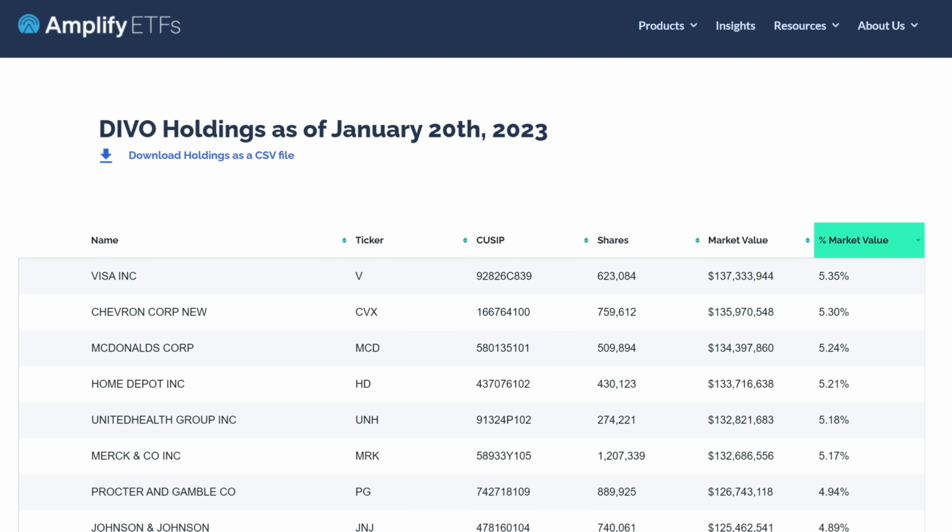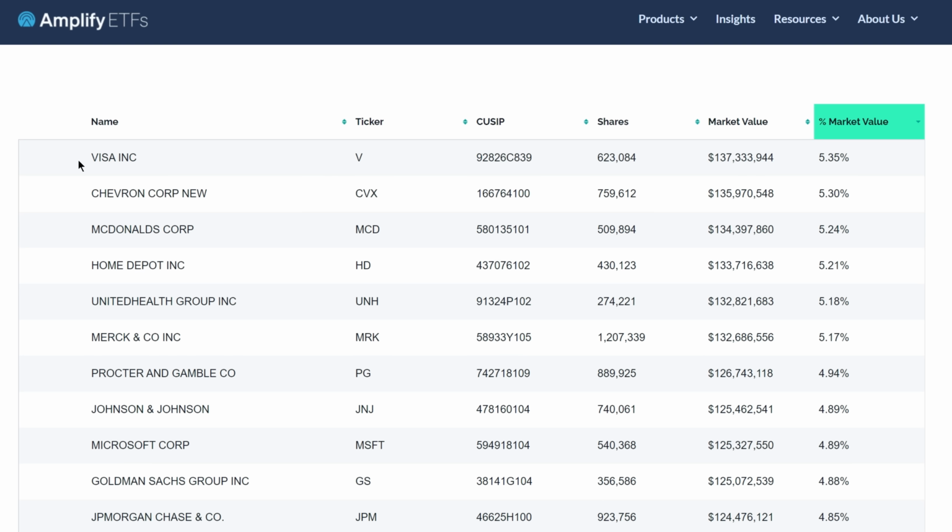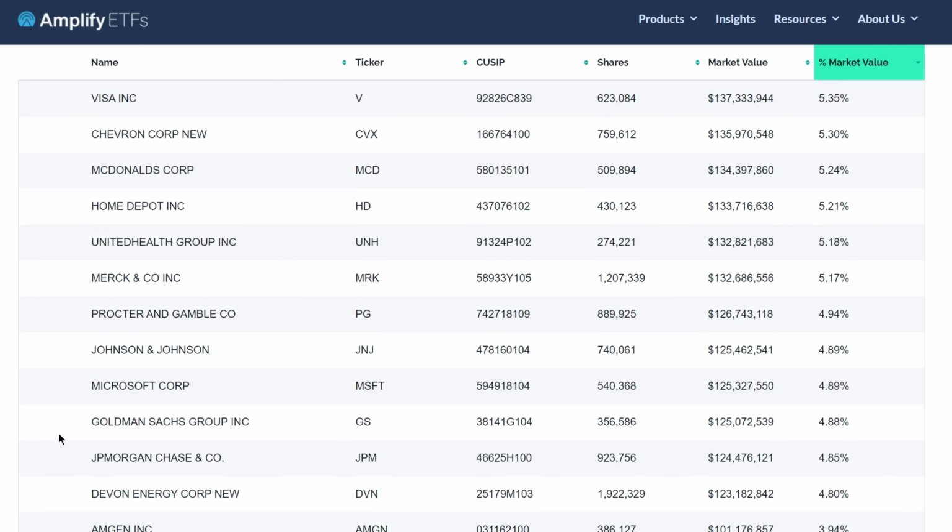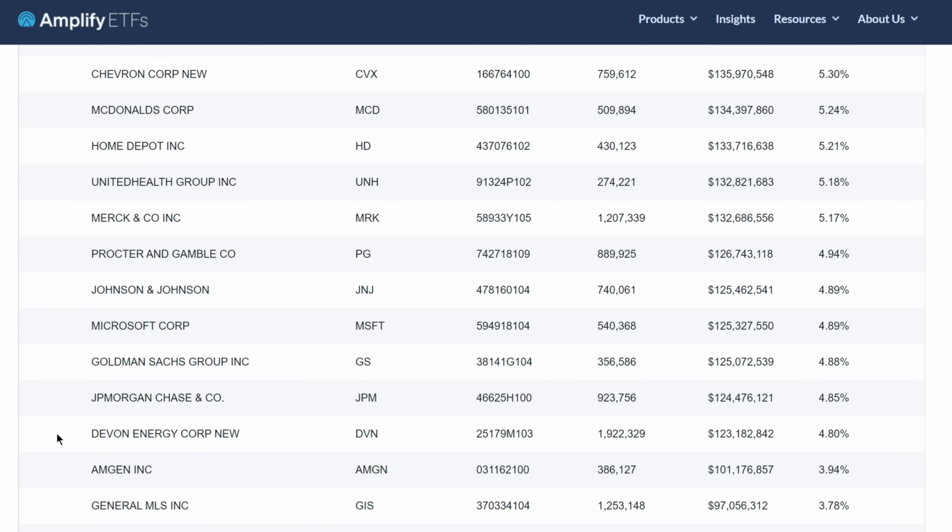All right, here's DIVO's current holdings as of January 20th, 2023. Their top holding is actually Visa right now, 5.35% of the portfolio, followed by Chevron, McDonald's, Home Depot, United Health Group, Merck & Company, Procter & Gamble, Johnson & Johnson, Microsoft, Goldman Sachs, JP Morgan Chase, Devon Energy, Amgen, General Mills.